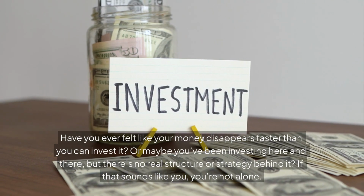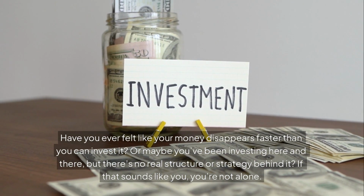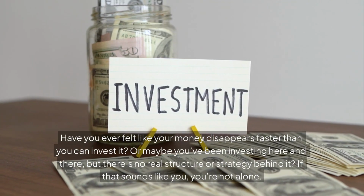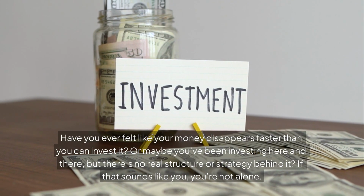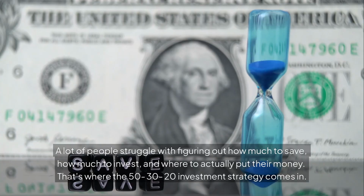Have you ever felt like your money disappears faster than you can invest it? Or maybe you've been investing here and there, but there's no real structure or strategy behind it? If that sounds like you, you're not alone. A lot of people struggle with figuring out how much to save, how much to invest, and where to actually put their money. That's where the 50-30-20 investment strategy comes in.